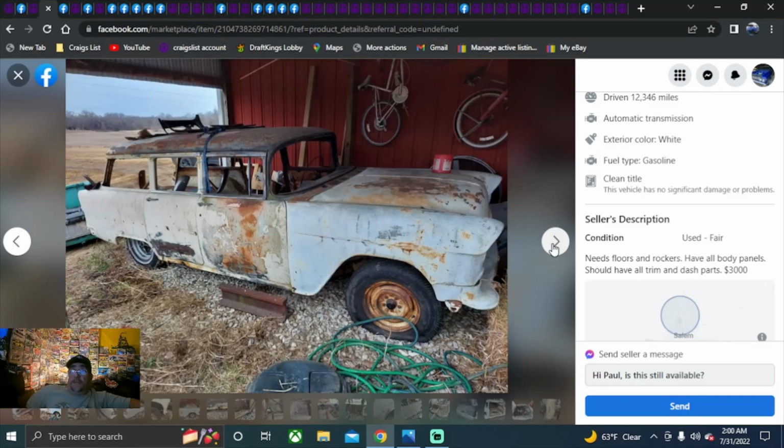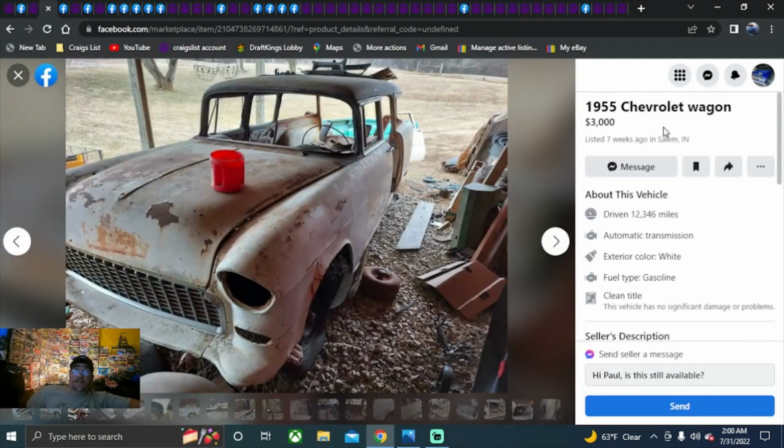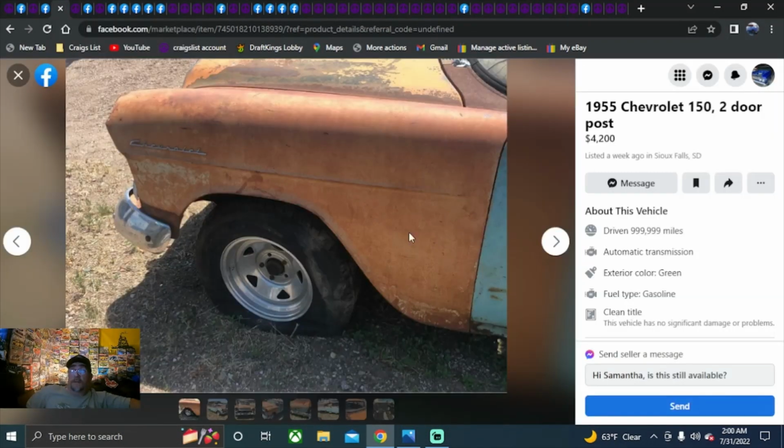Don't look too bad to me for $3 grand. Surprised he still got it. On to another one. It's going to be a 55 Chevrolet 150 2-door post, $4,200, listed a week ago in South Dakota.